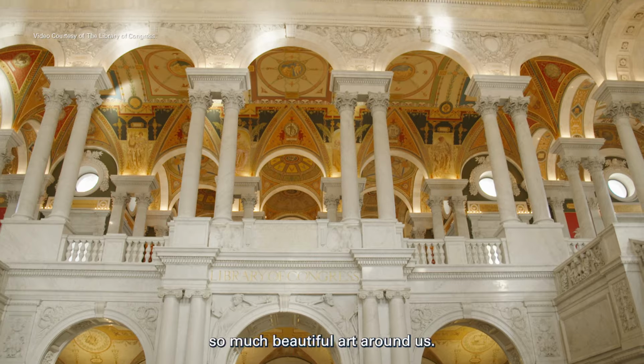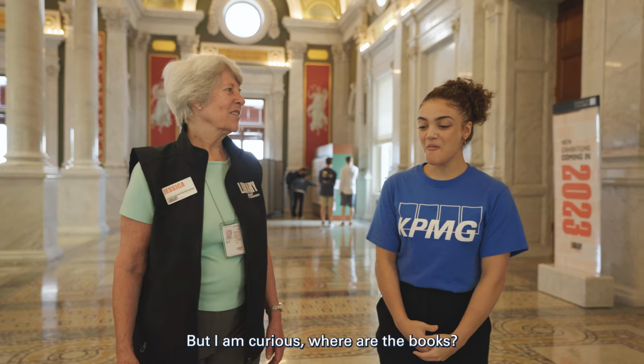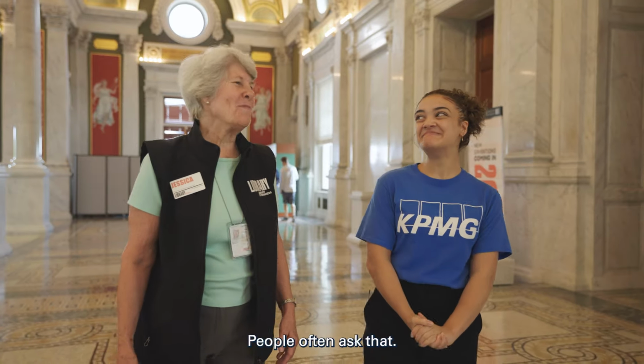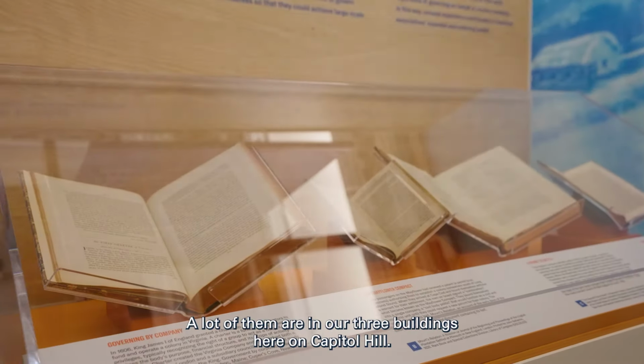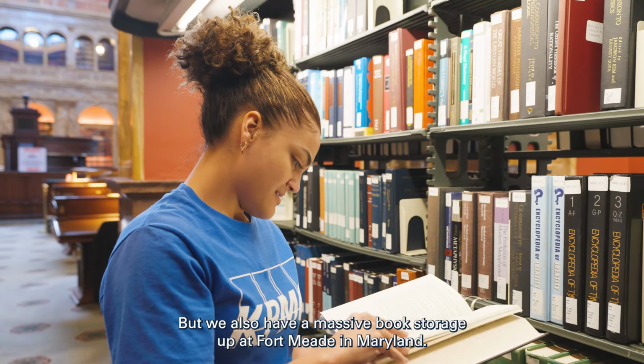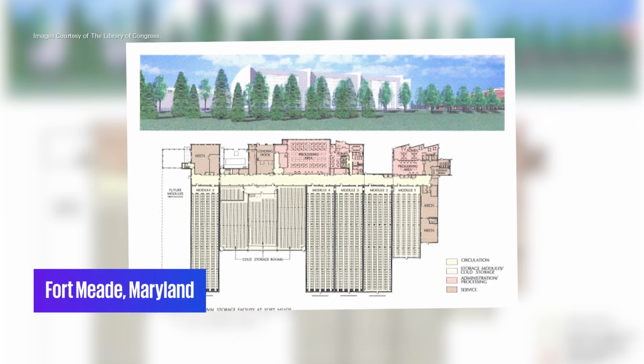So I'm seeing so much beautiful art around us, but I am curious, where are the books? People often ask that. A lot of them are in our 3 buildings here on Capitol Hill, but we also have a massive book storage up at Fort Meade in Maryland.